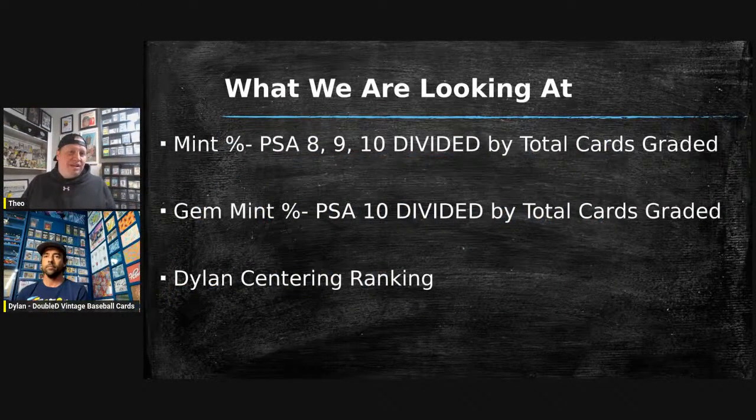I talked about it a little bit in the intro. So what we're going to look at is all 10 sets of the 60s, and I'm going to look at mint percentage. Mint percentage is PSA 8, 9, or 10 divided by the total cards graded. And then I'm also going to look at gem mint percentage, which is only PSA 10s divided by total cards graded. Dylan also, prior to this, gave me his centering rating for each set.